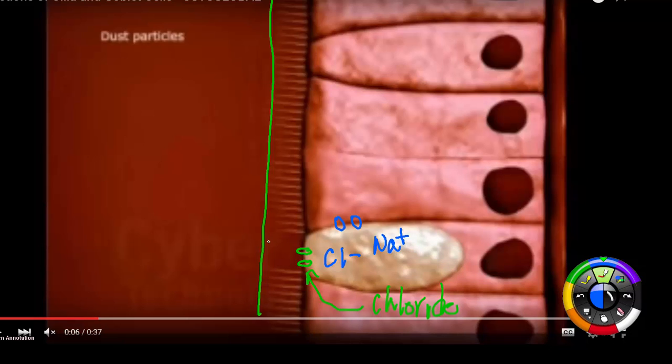So when the goblet cell secretes mucus, chloride leaves through a chloride channel. Chloride is negatively charged. So what has to follow it in order to maintain the law of electroneutrality? Sodium. And what will follow sodium by osmosis? Water. And anytime you add water to anything, you thin it out. Tell me you got that.